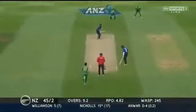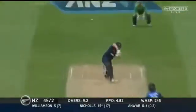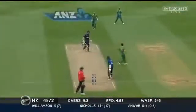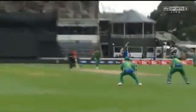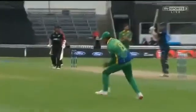There's no relaxed hands there. Almost caught him by surprise, Hafiz, and put it down. Just what Anwar Ali would have been looking for after being driven first ball for 4. Life. Well, it's a good example of the extra bounce at the Basin Reserve pitch. He's tried to go forward, but it ended up being waist height. Perfect catchable height for Hafiz.